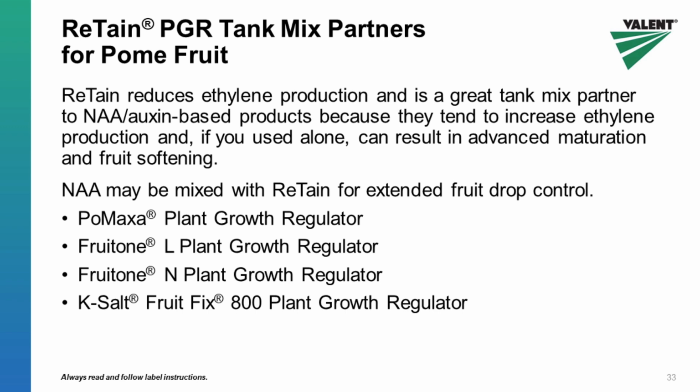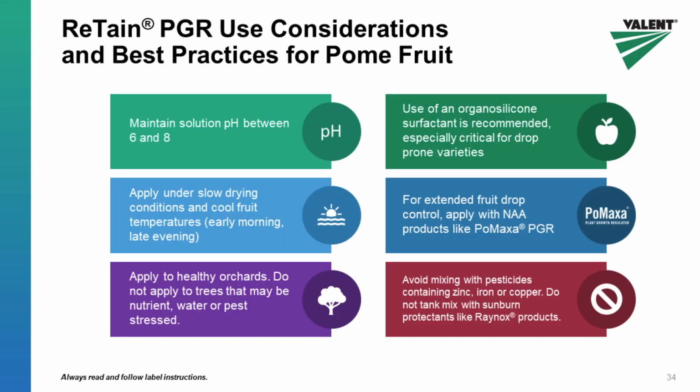Yes, so a common tank mix partner in pome fruit for Retain includes NAA products like Pomaxa when used for fruit drop management near harvest. Auxin-based products such as NAA, while good at reducing fruit drop, tend to also increase ethylene production. If an NAA product is used alone, advanced maturation and fruit softening can occur. NAA products like Pomaxa are a great combination with Retain for fruit management as harvest approaches.